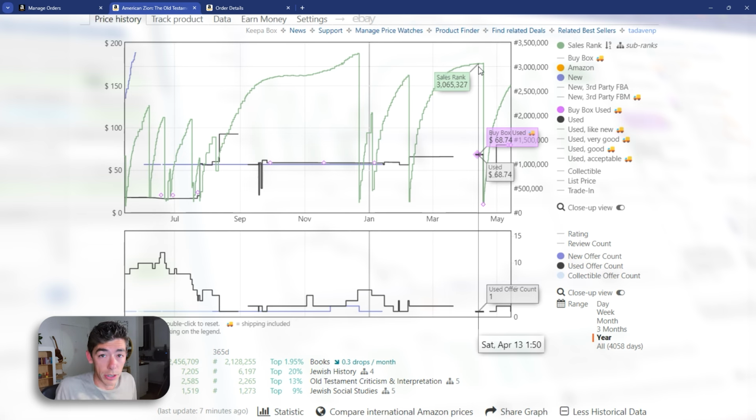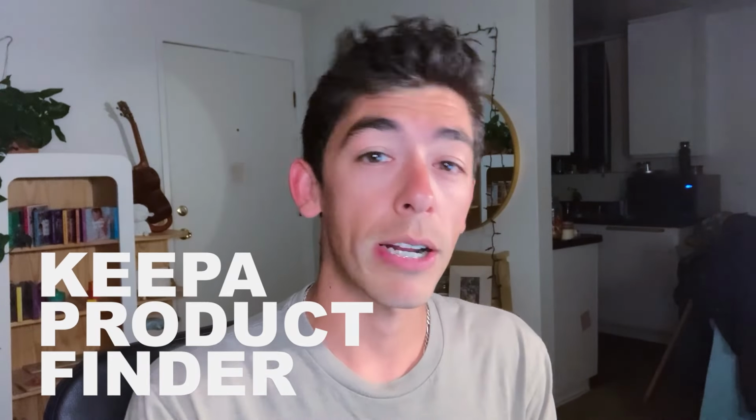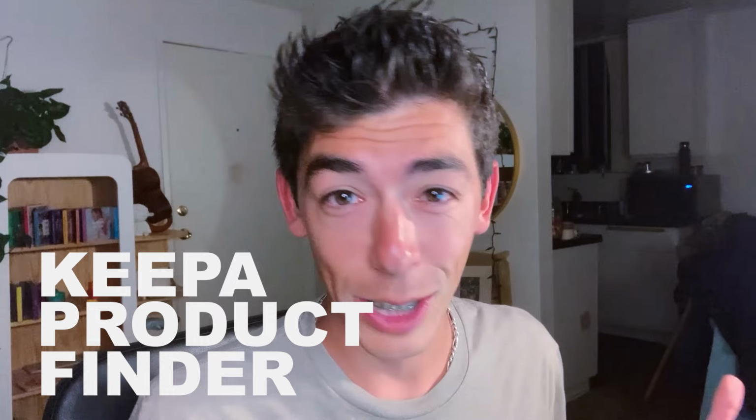And I understand that everyone has different business models, but this is a book that only had one offer at the time. And, for me, is a no-brainer. Might not be a no-brainer for someone else, but it's kind of hard to argue, right? I didn't have to go anywhere to buy this book. I didn't have to get in my car, didn't have to drive anywhere. I simply just bought on Amazon and resold on Amazon. So what we're going to do here is leverage Keepa Product Finder to try to find a product just like this. That's why they call it Keepa Product Finder.